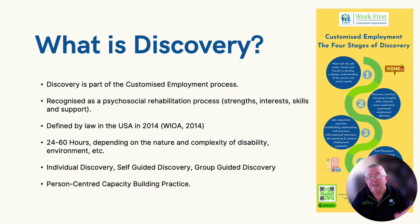How long does it take? Well, this is a really interesting one. On average, 24 to 60 hours. It can be longer. It can go out to 80 plus hours, depending on the complexity and the nature of the disability, the environment, the opportunities in that environment. But it isn't a quick process. So it isn't a time-limited process. It's a time-intensive process. It's a skill-intensive process. It's really not for people that are looking for employment in a hurry.